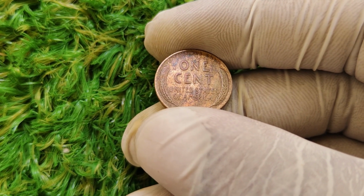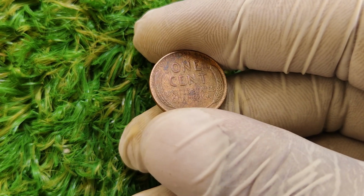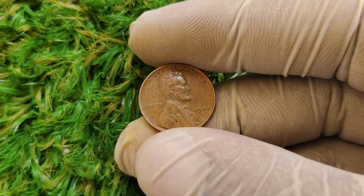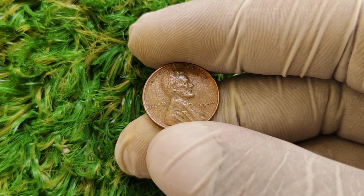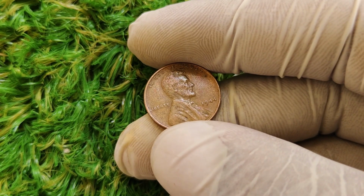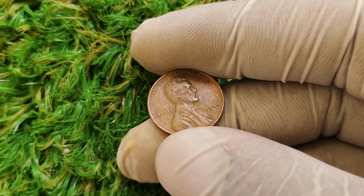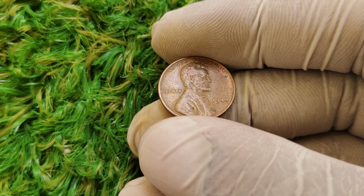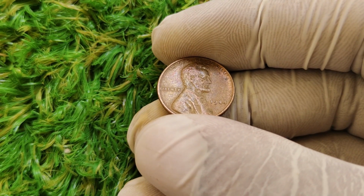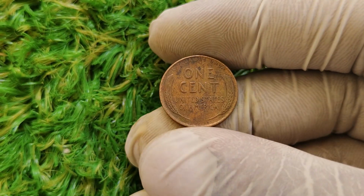The obverse of the coin features a bust of Abraham Lincoln facing right, with the inscriptions, "In God We Trust," along the top, "Liberty," on the left side, and the date of issue on the right. The reverse displays 2 wheat stalks encircling the words, 1 cent, and United States of America, with the Latin motto, E pluribus unum, above.